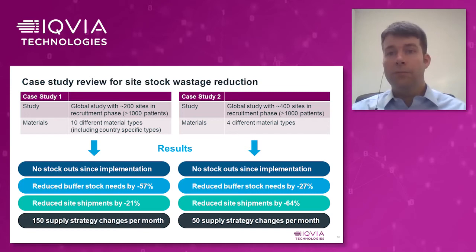This was possible by implementing a site strategy that removes all buffer stocks from a site when they don't have any patients and only adds buffer stocks back to the site when they start recruiting again.